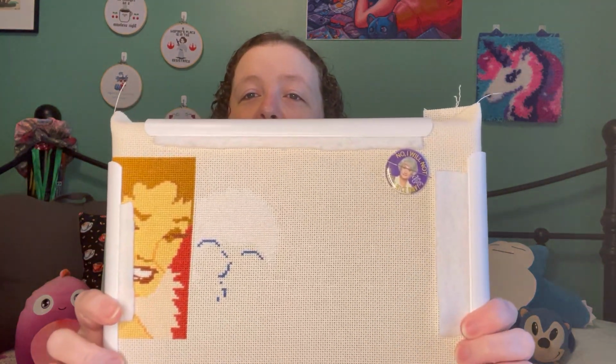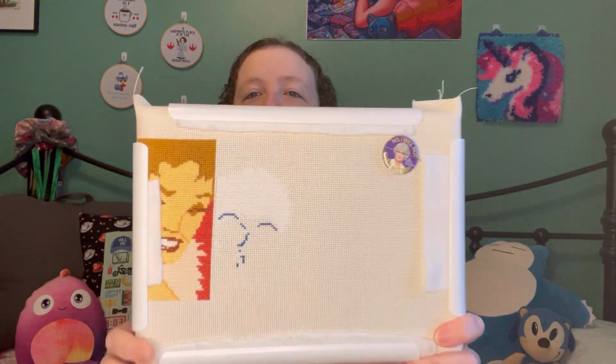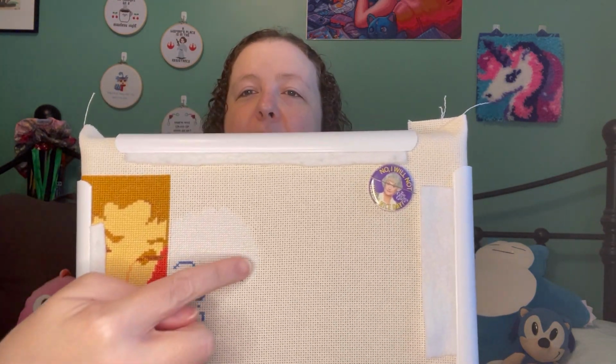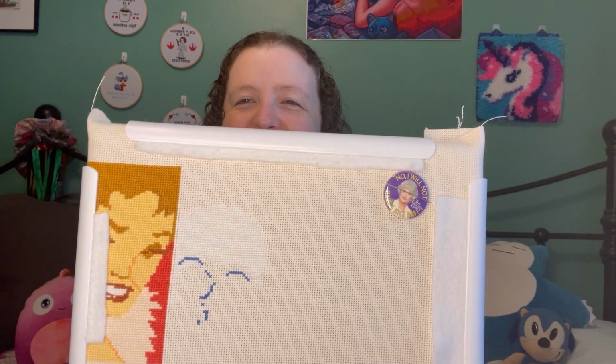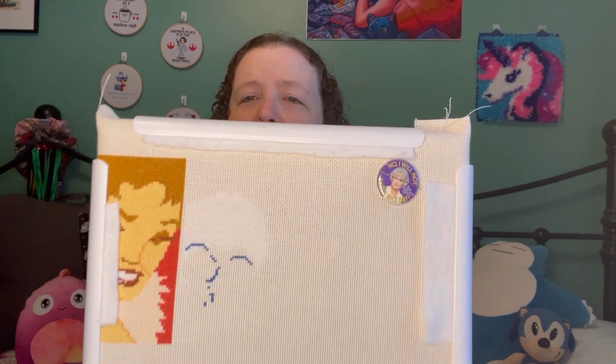My stitching doesn't really look like much, honestly. I did get a lot of stitches done, but in case this shows up, you can see I did a lot of white, so it's not very easy to see. But I did manage to sneak in a little bit of blue, so you can see something on there a little better. I did get over 900 stitches done on this, so I'm doing really good.